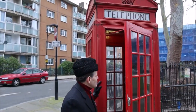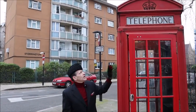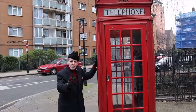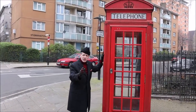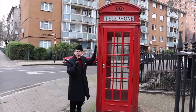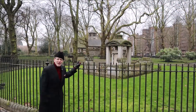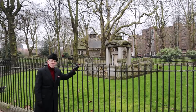I want to say one more thing about this. If you look at the long view of this phone box, magnificent as it is, just look at the shape of it, take note of the shape, because just about half a mile from here, I'm going to tell you the history of where that shape came from. Watch closely. So here I am, half a mile away, at the grave of Sir John Soane.